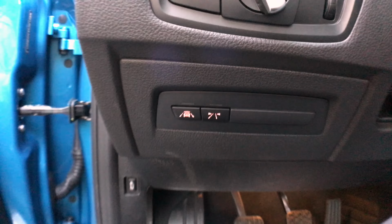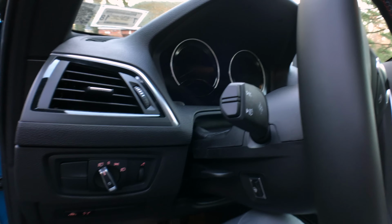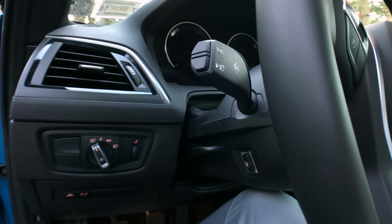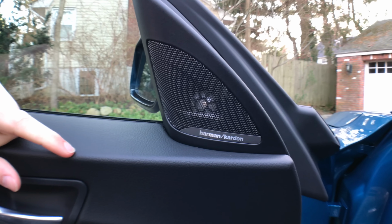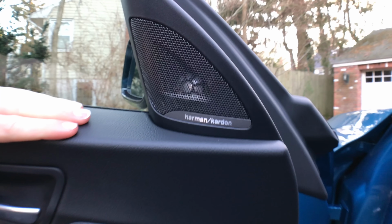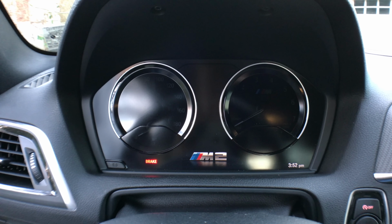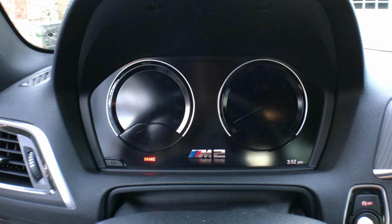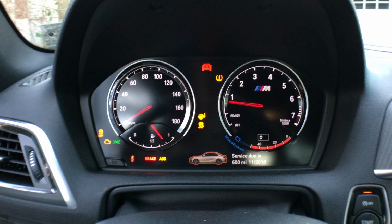You got the automatic high beams over here, which are pretty awesome as well. Heated steering wheel, like I said before, adjustable steering wheel. Harman Kardon speakers, which are really nice as well. Sounds really good with some nice bass. What's new for the 2018 is they actually got rid of the heads-up display, and they got this nice digital dash in front of me.